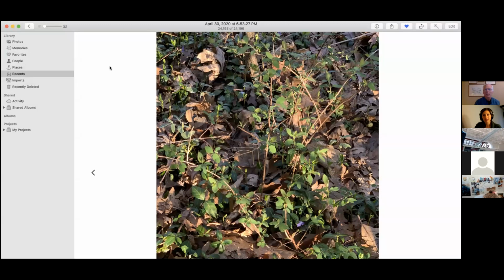I think this might be another person sharing their screen. It looks like Christine is sharing her screen. I have to zoom in a little bit closer to know what I'm looking at here. It sort of looks like a ground cover, doesn't it? Is it this right here? Well, that's it. Christine, can you zoom in a little bit on your plant?